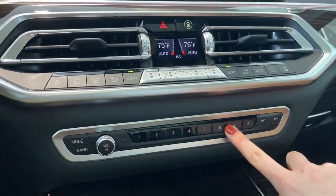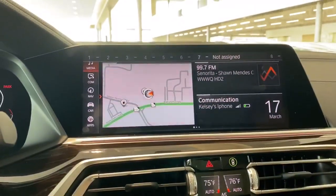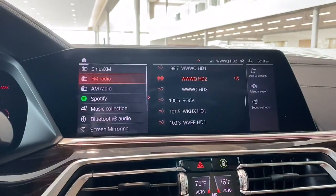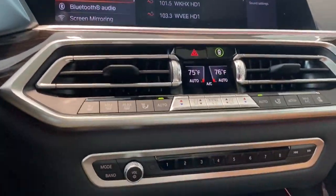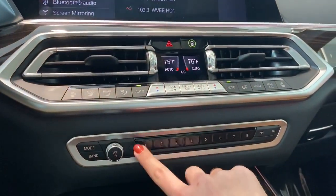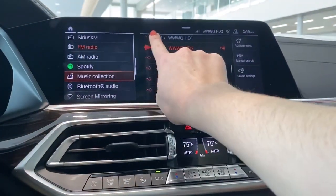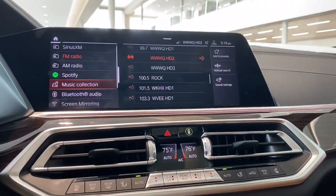These are your hotkeys, so you can save phone numbers or addresses or menu options under any of these. So for example, if we wanted to save music collection to number 1, we would highlight music collection with the amber bar. We're going to press and hold number 1. You'll see that bar go all the way across the top, and then it'll make a noise when it's saved.